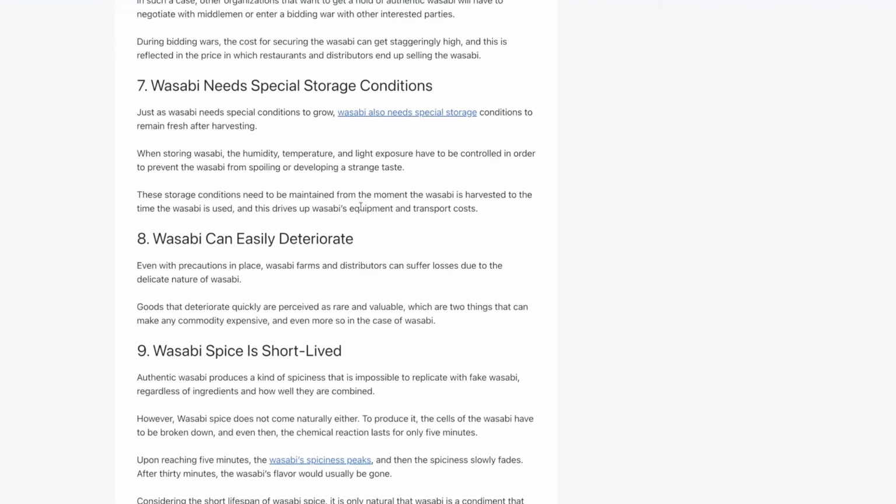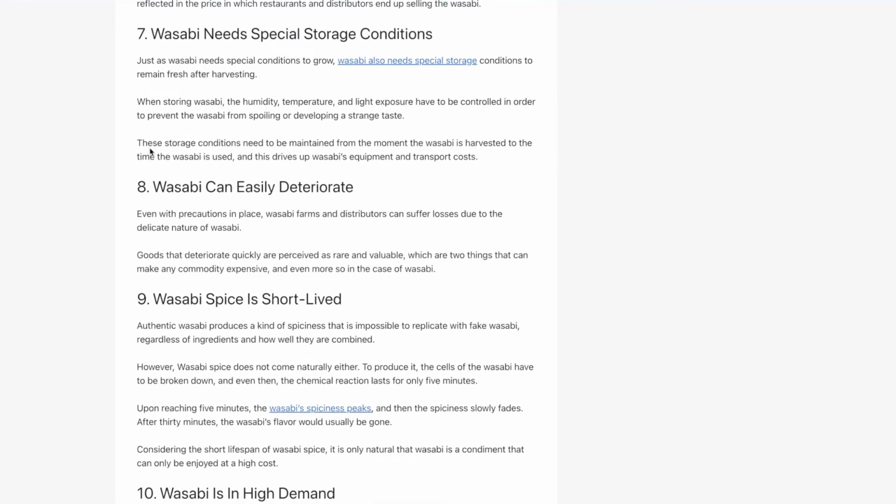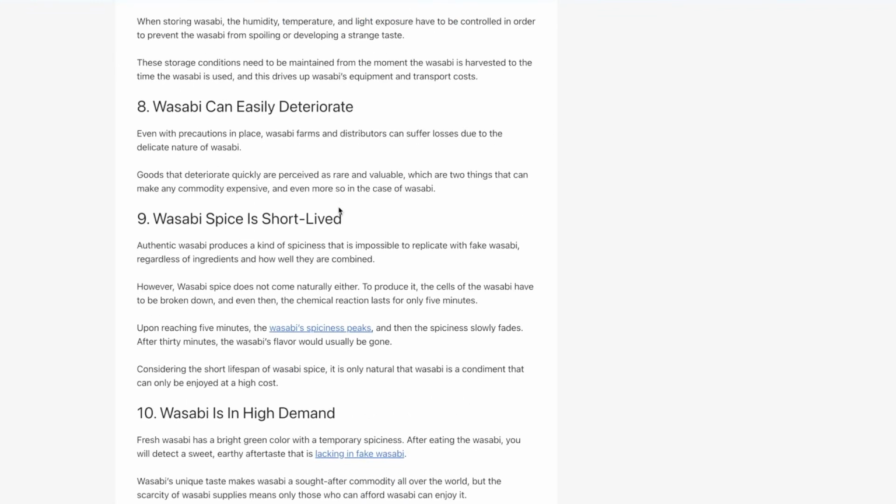So moving on to point 7, and this is that wasabi needs special storage conditions. So in the growing, storing, and production phase of the root, wasabi needs really special attention along the whole system of production. So obviously this does add to the price as well. So moving on to point 8, and this is that wasabi can easily deteriorate. So this is very similar to the previous point, is that if you leave wasabi out too long, then it will just deteriorate. It's just like any other fruit or vegetable out there. If you don't put it in its correct storage conditions, it will just start to go bad.